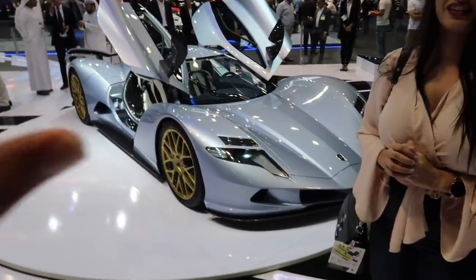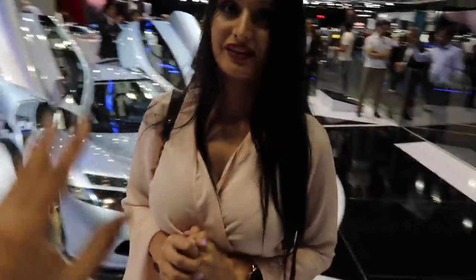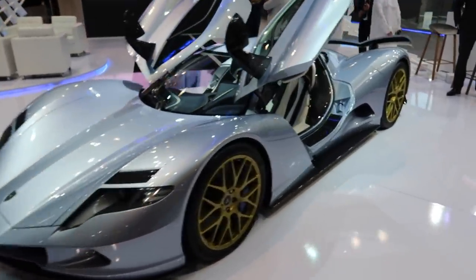Now, this is actually a concept car, and it's claimed to be the world's most powerful hypercar. This is the world's fastest accelerating hypercar. It goes from 0 to 60 miles per hour in 1.69 seconds. It has 2012 horsepower, guys. I mean, the car looks absolutely beautiful.